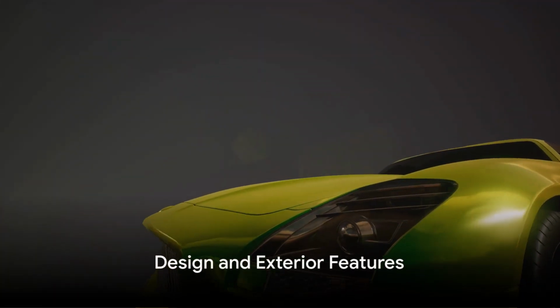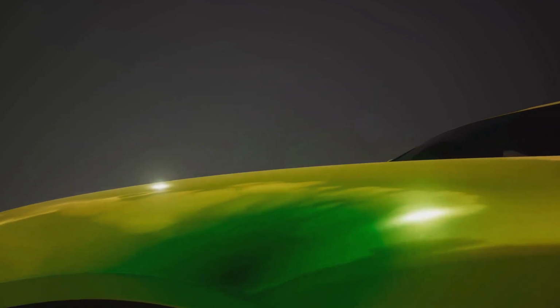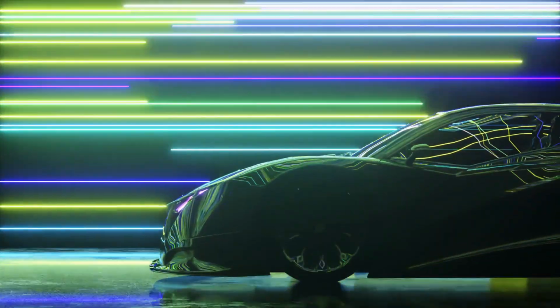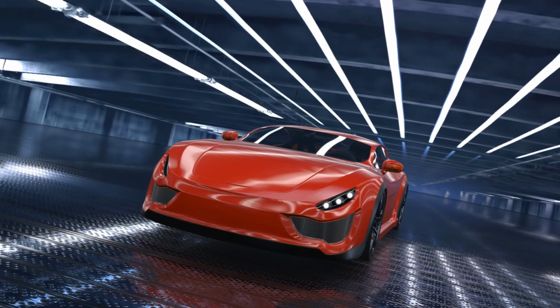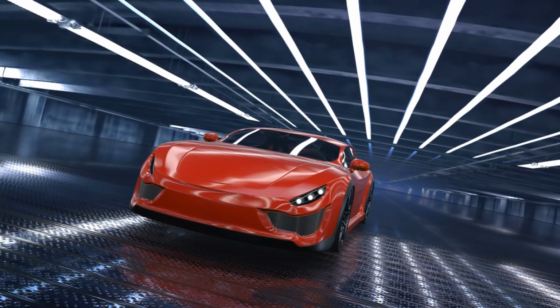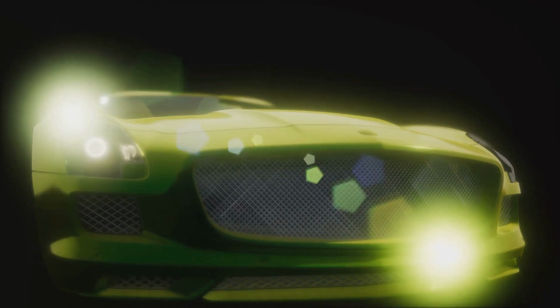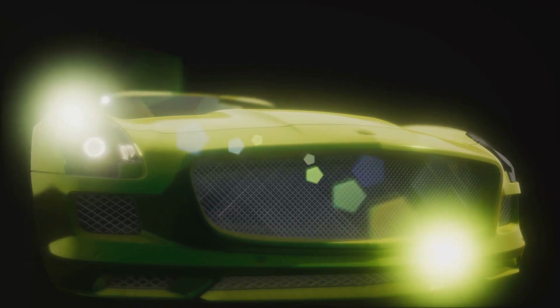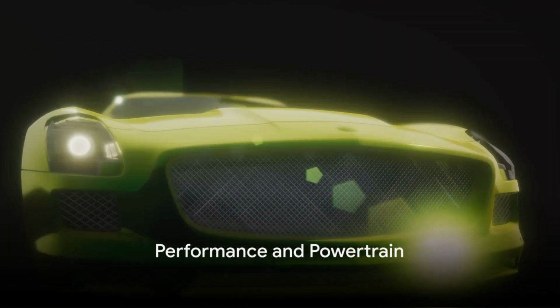Let's delve deeper into the design. The Zenvo Aurora is a marvel of contemporary aesthetics, sculpted to perfection. Its aerodynamic design cuts through the air like a hot knife through butter, and its low, wide stance gives it an aggressive yet elegant presence. The exterior, dressed in carbon fiber, is both lightweight and sturdy, a testament to the ingenious engineering that went into its creation.